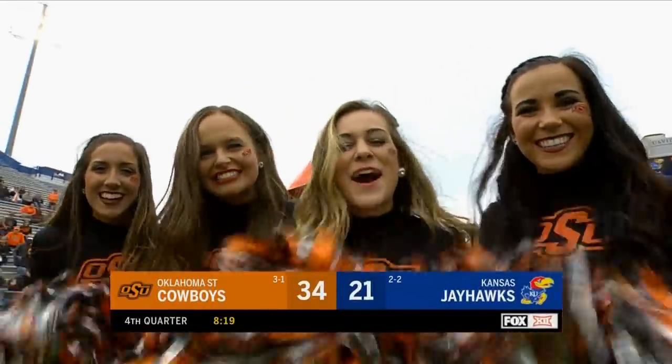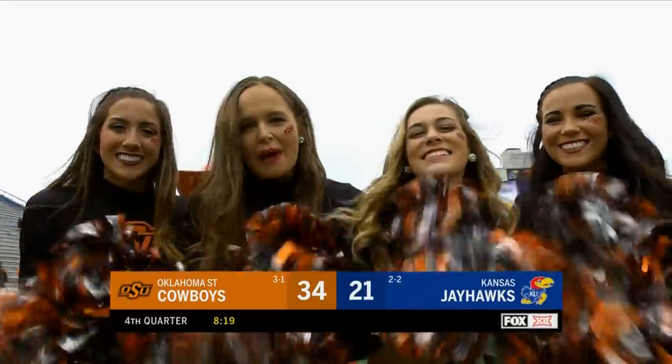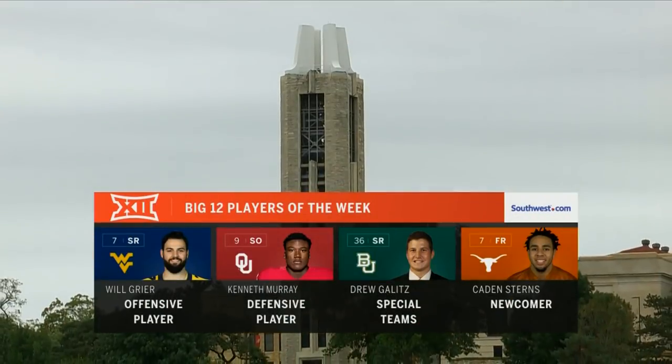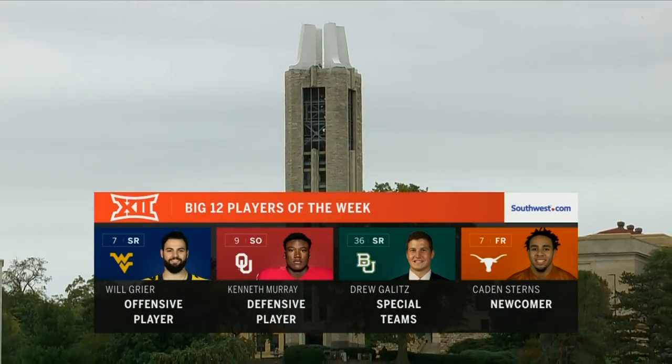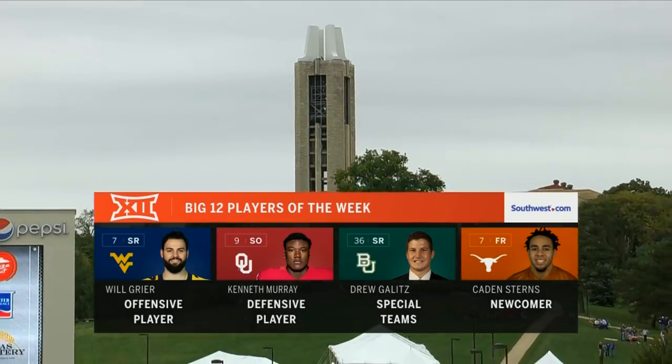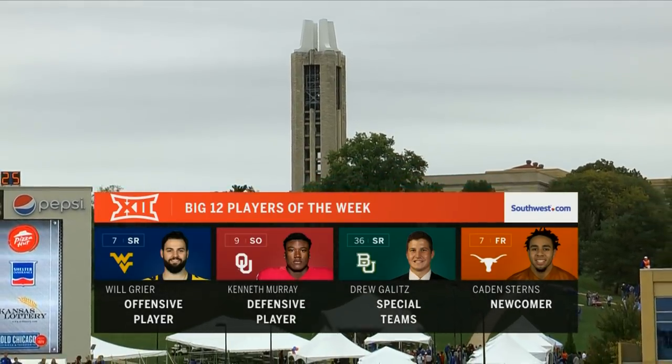Traveling to support Oklahoma State, they've had things to cheer about today. 34-21, Cowboys lead, 8:19 to go. We look at the Southwest Airlines Big 12 Players of the Week. Offense, West Virginia's Will Greer last week. Defense, Oklahoma's Kenneth Murray. 28 tackles for Kenneth Murray against Army, by the way.